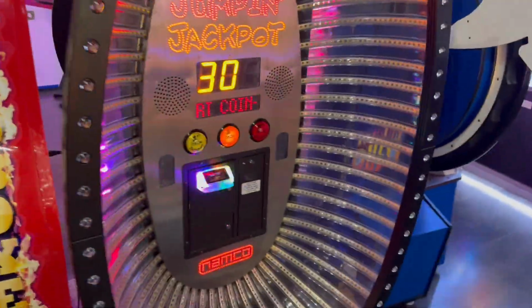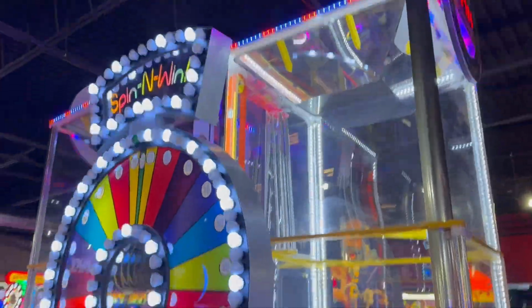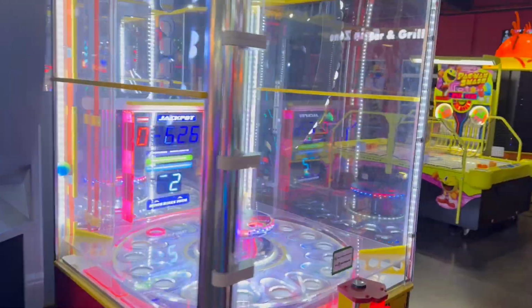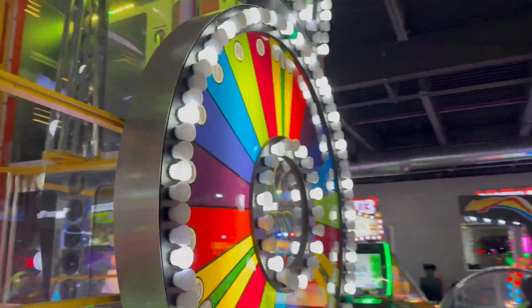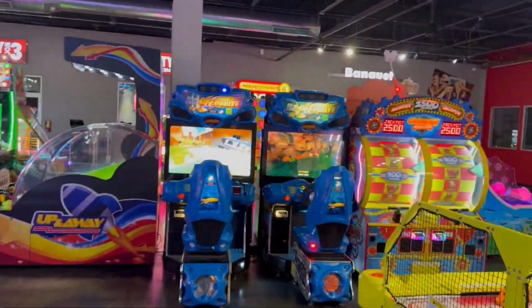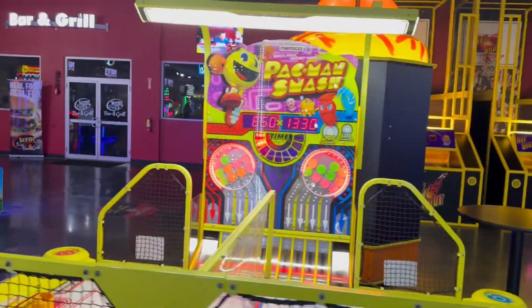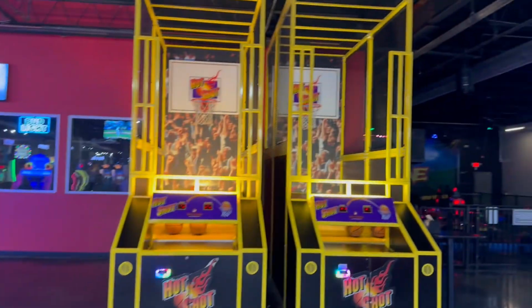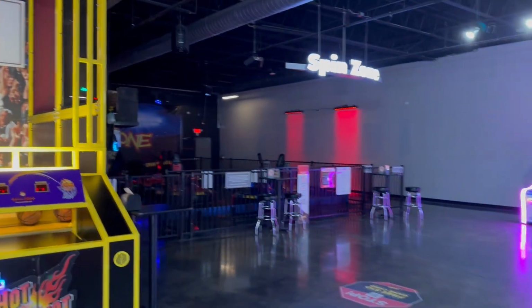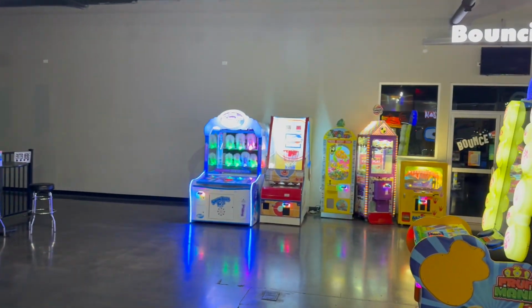Jumpin' Jackpot, super rare game. A spin and win, and then there's even more Monster Drop Extreme. So there's 2 more. There's 4 here. That's crazy. There's another spin and win, and this one is 1,000 as well. There's 2 H2 overdrives. There's a Crank It wheel, a Pac-Man Smash, a Dizzy Chicken, 2 of the Big Hot Shot basketballs, and then back in the corner they have bumper cars, and then even more games.